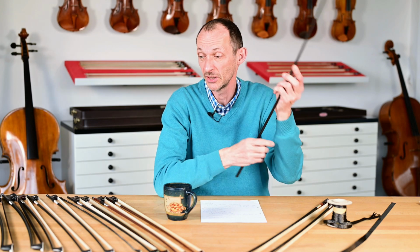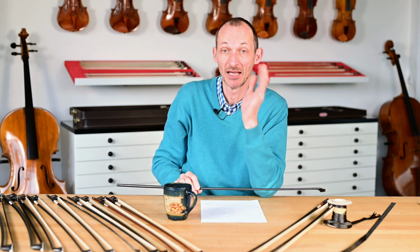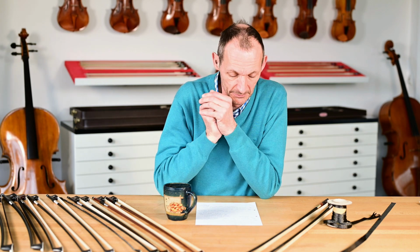Situation with Pernambuco is that since May last year, nothing is coming out of Brazil, and we don't have any clue if that's ever going to change. So the stock of Pernambuco, of legal Pernambuco, is going down and down and down.